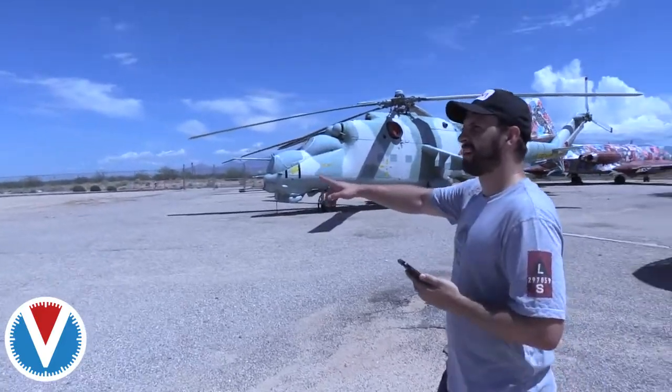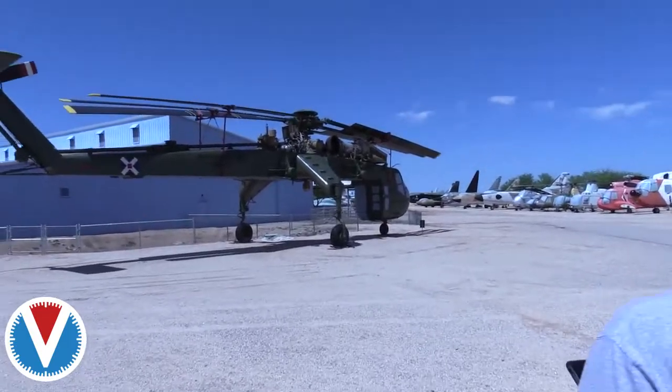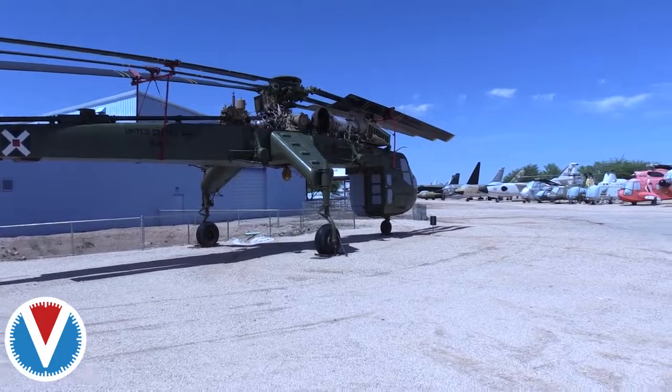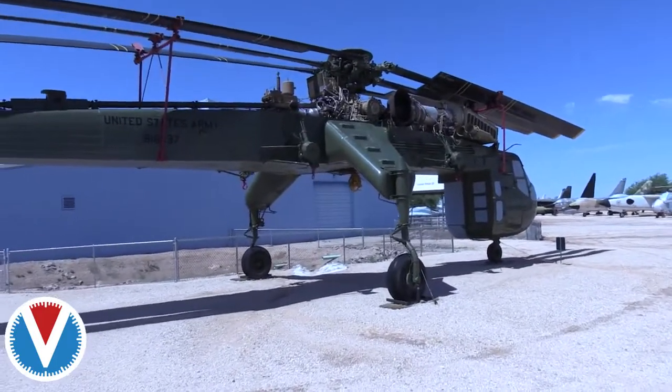So let's make our way to this guy. Speaking of big helicopters, look at this one. Who knows what this is? How's the weather down here? Yes, warm, very warm. We are weathering right now.